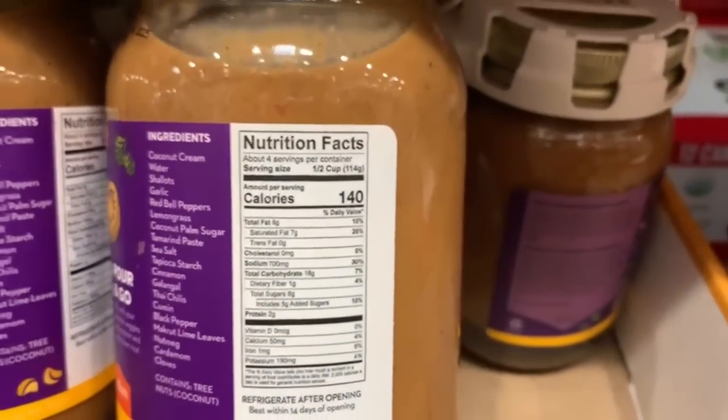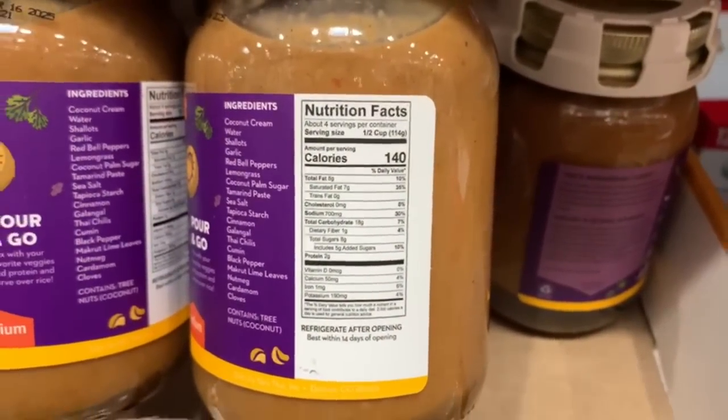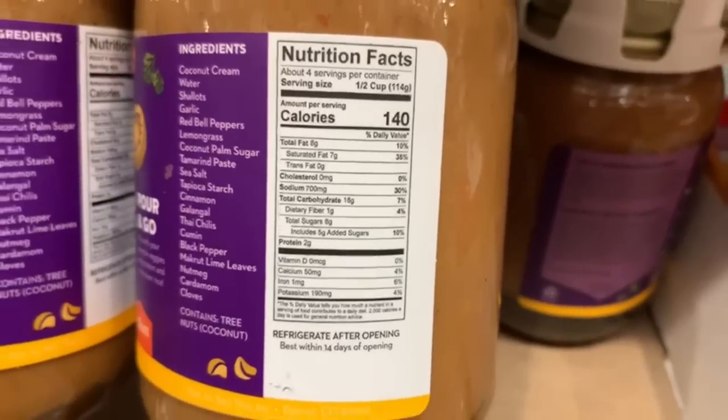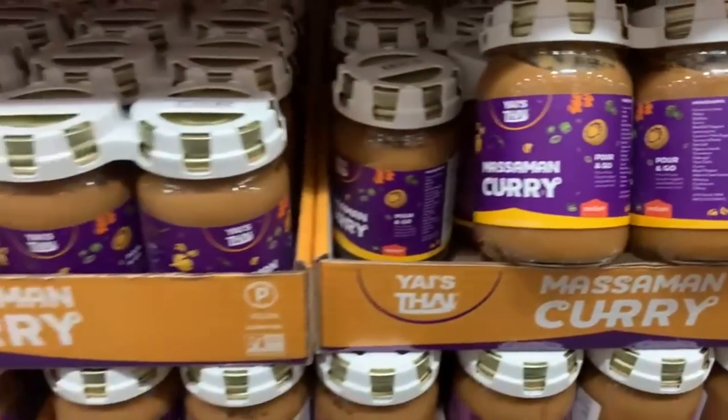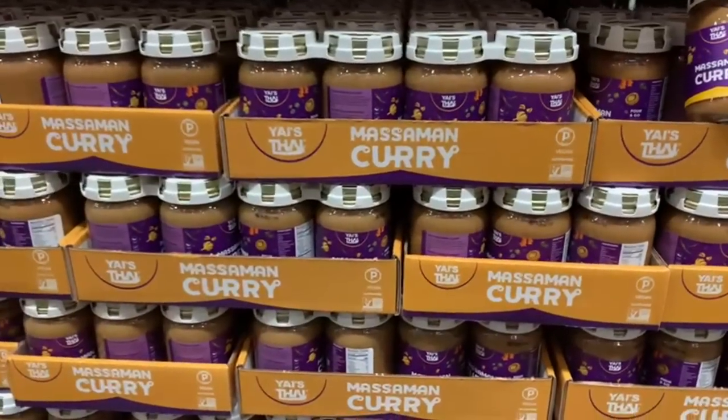Here's the nutrition facts. For about half a cup, you're getting 140 calories, 8 grams of fat, 18 grams of carbs, and around 2 grams of protein. It does have 700 in sodium, but if you're trying to make something quick, something easy, something flavorful, this might be worth a try.